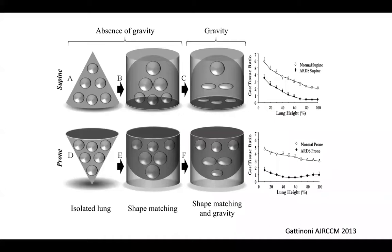It's also true, and this is kind of a busy slide, so I'm going to go through it slowly, that there is a more homogeneous distribution of stress in the prone position. And what do I mean by that? Well, it turns out that the junction between well-inflated and underinflated or not inflated lung is a place that's particularly prone to lung injury. And so if you have a heterogeneous distribution of stress, which is the transpulmonary pressure, then you have a potential for heterogeneous inflation and lung injury. These junctions are so-called stress multipliers, and they can propagate lung injury.